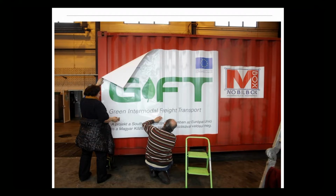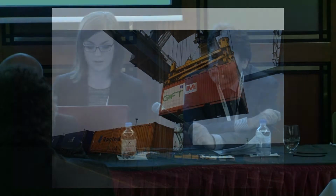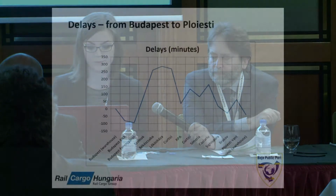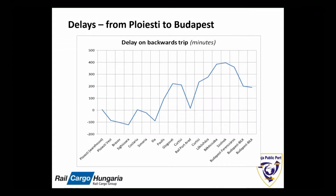The container had a very nice GIFT sticker at the very beginning, and this is the moment when the container was transshipped in the terminal. And here we can see the delays. Most of the delays were caused by maintenance works and speed limits very close to the Hungarian-Romanian border. Yeah, and this is the way back from Ploiești to Budapest, and the reasons for the delay were very much the same, because we were very unlucky this time because of the unexpected maintenance works on the railroad.